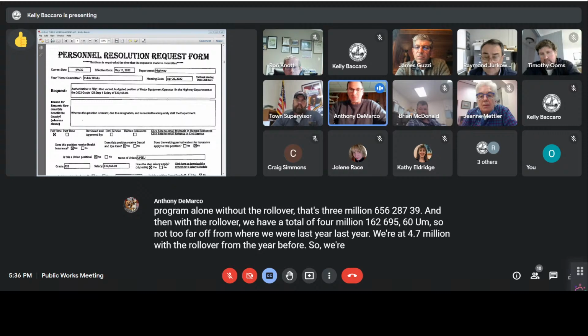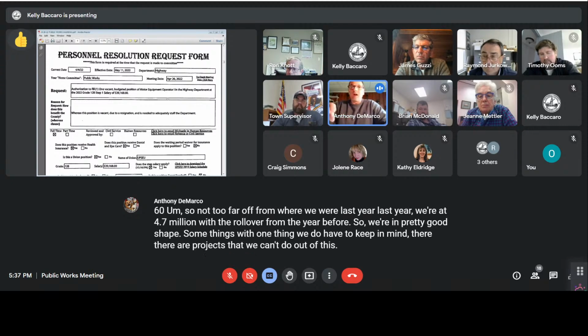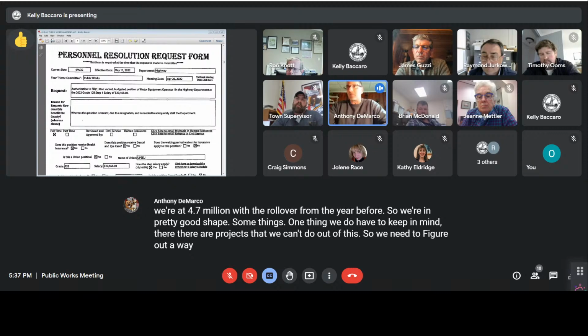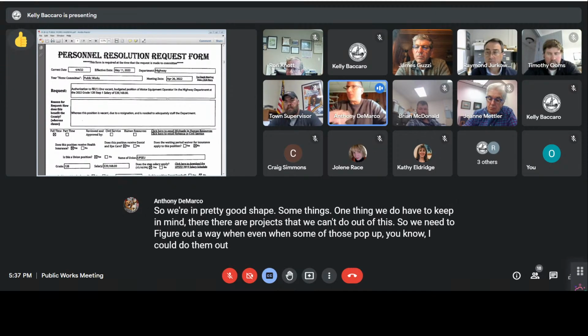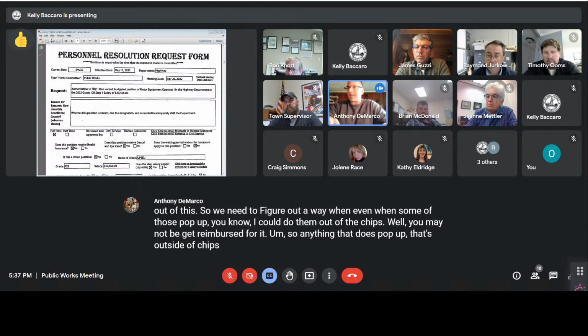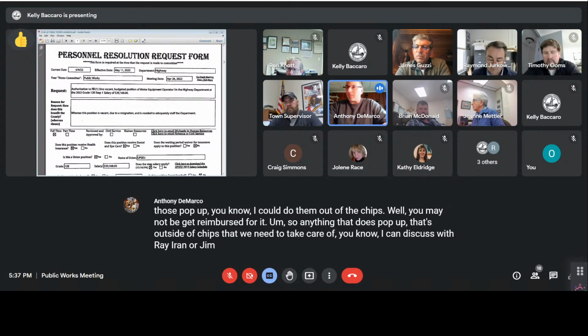One thing we do have to keep in mind: there are projects that we can't do out of this. So we need to figure out a way if and when some of those pop up. I could do them out of the CHIPS, but you may not get reimbursed for it. So anything that does pop up that's outside of CHIPS that we need to take care of, I can discuss with Ray or Ron or Jim or whoever needs to be, and we'll just have to figure out where that is going to come out of.